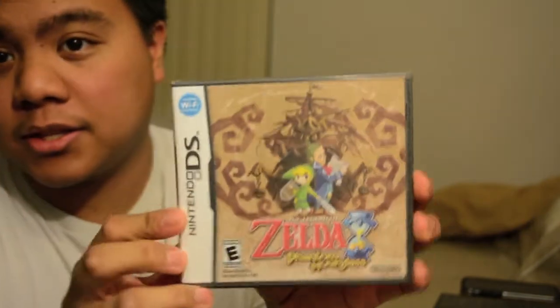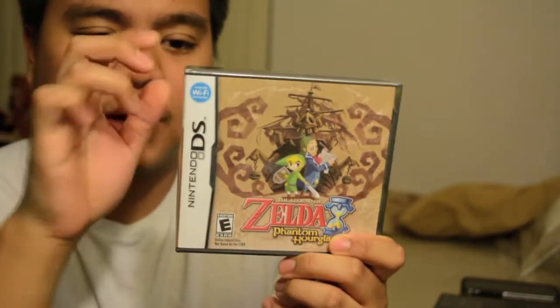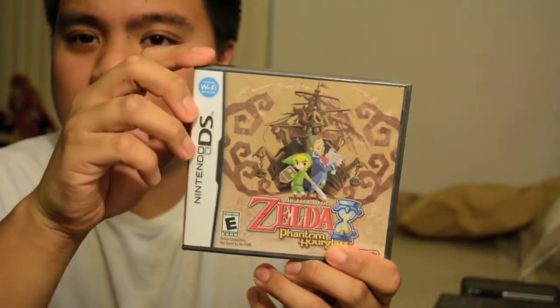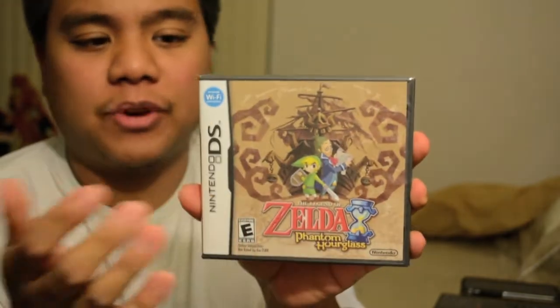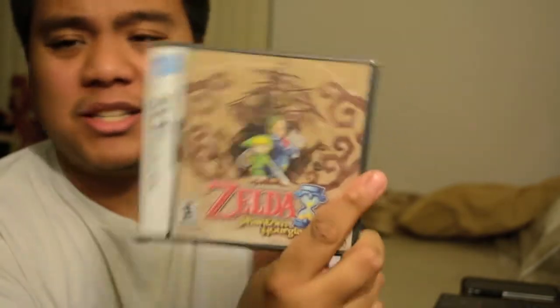I do have some Nintendo DS games that I forgot to bring out, but I have them right now. So for the Nintendo DS games, these all came from the swap meet. We have Zelda Phantom Hourglass. This one is sealed. The person wanted $30 for this, but I haggled for like $5 off the item. So I technically paid $25 for this. I'm not too sure if I'm going to open it. I'm probably just going to keep it sealed for now. But it's kind of cool to have a sealed Game Boy or Nintendo DS game in hand.